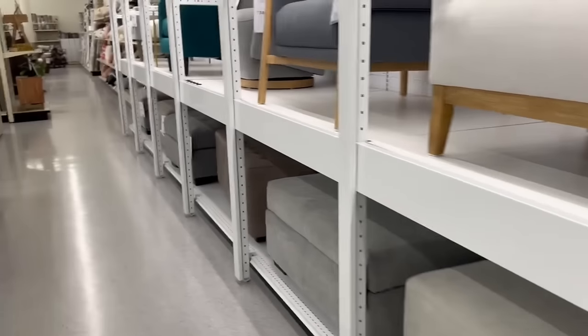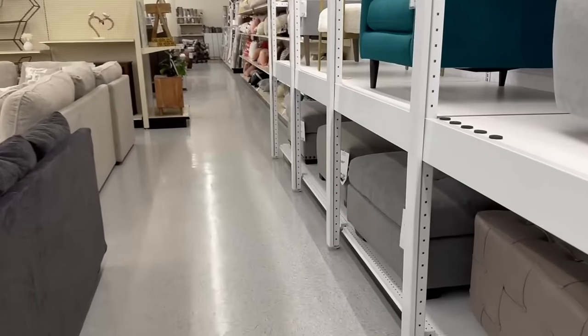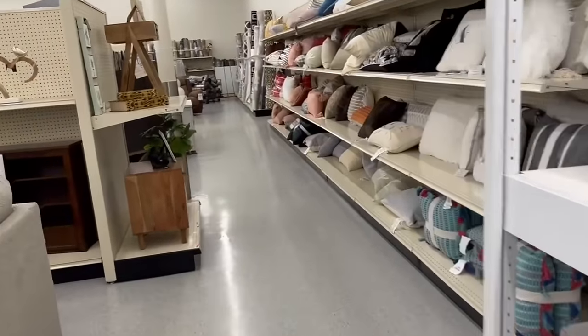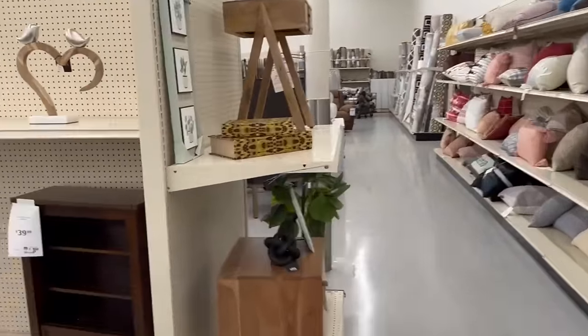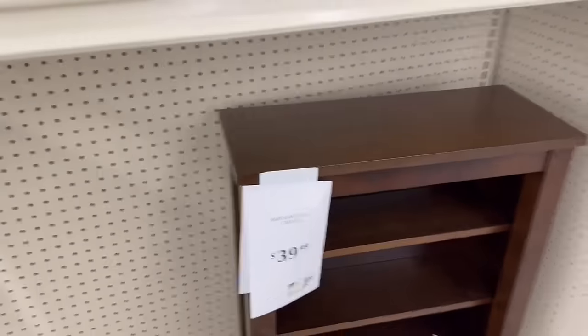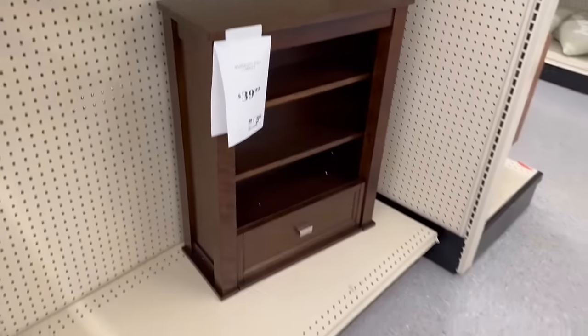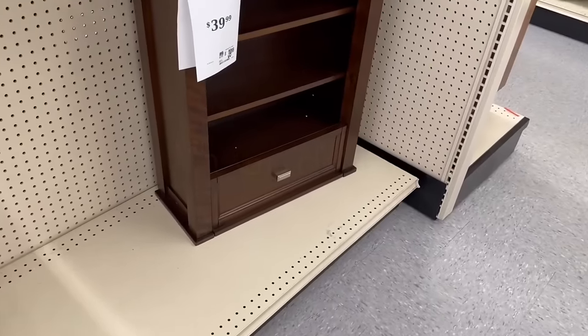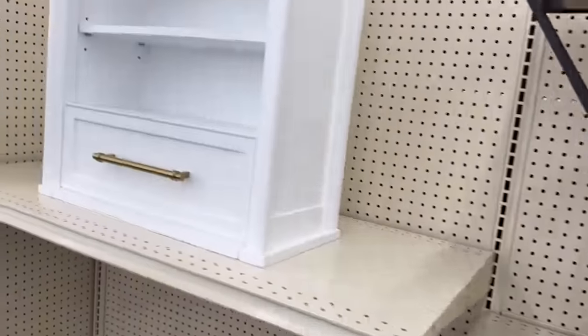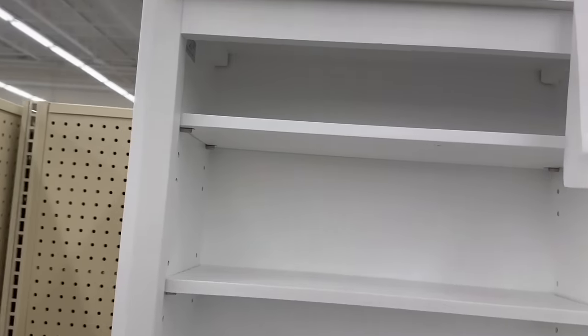And I guess we're just gonna do a little walking right here for just a couple of seconds until we get to the next item. Yes, then the next item is this little piece here, this wall cabinet. It is mahogany and it is $40. The little drawer at the bottom, cute, cute, right? Another one is white with the gold handles. It's the same price, $40.